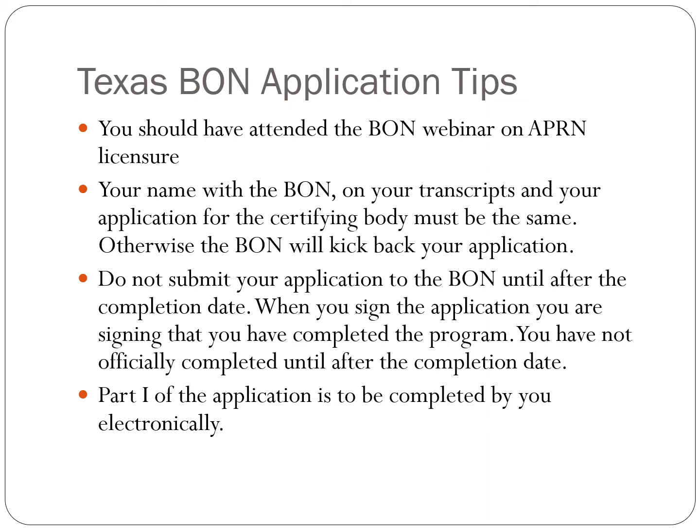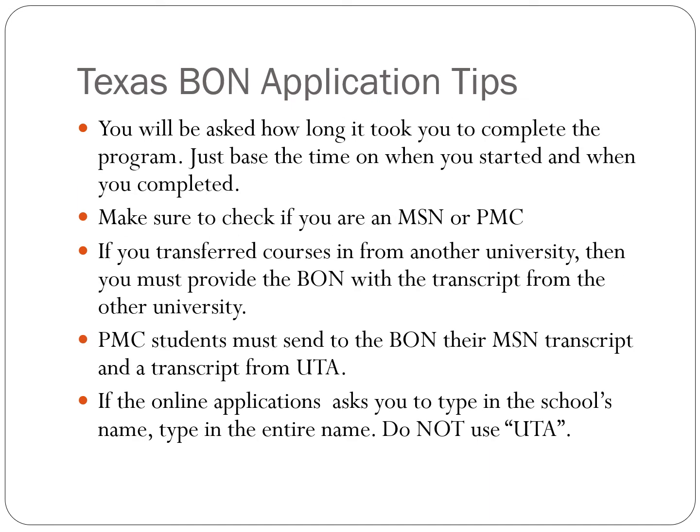Part 1 of the application is completed by you electronically. You will be asked how long it took you to complete the program. Just base the time on when you started and when you completed. Make sure to check if you are an MSN or Postmaster Certificate student.